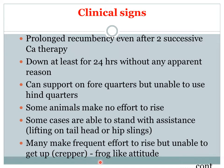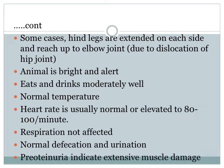And the animal sits just like a frog, a frog-like attitude. In a frog, you know that both the hind legs are wide apart. This is called the frog-like attitude. Both hind legs are equally spread on both sides of the animal. In some cases, the hind legs are extended on each side and reach up to the elbow joint. It is extended well forward. These cases may be due to dislocation of the hip joints.